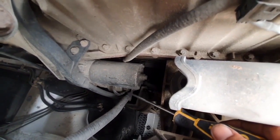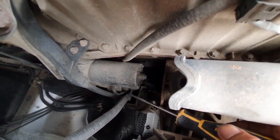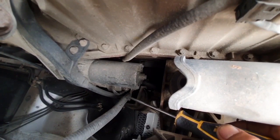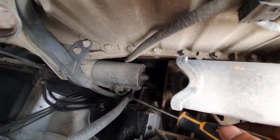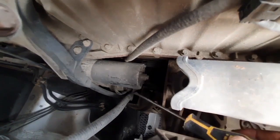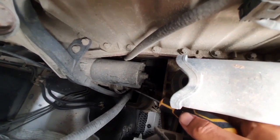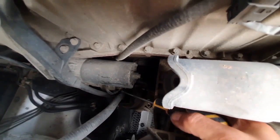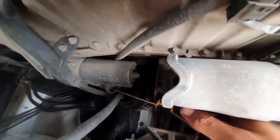Now if I touch those two bolts together with the ignition on, the car should start. If the car cranks and it doesn't start, that means the problem is not from the switch to the starter, it's somewhere else. So let me try and touch this together if I can. It's difficult, guys. Anyway, let me see again.